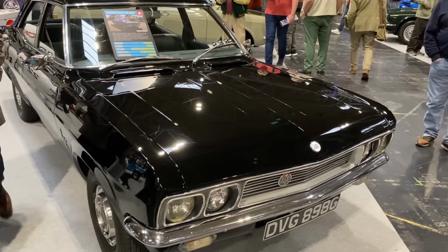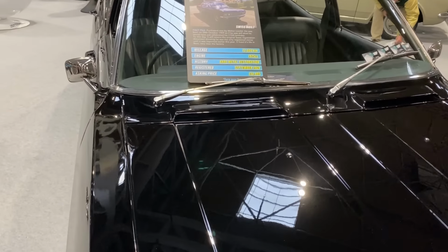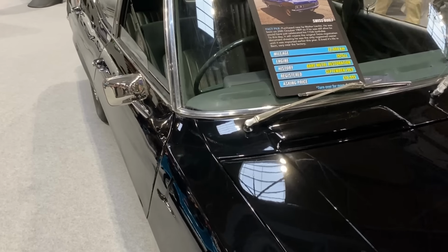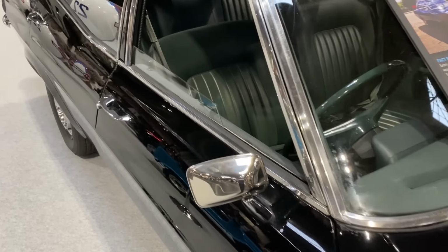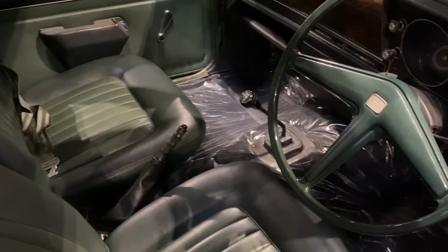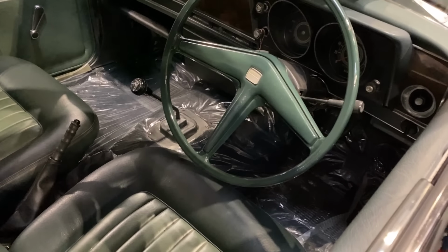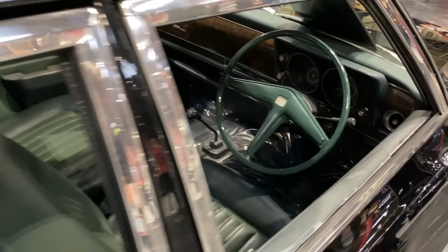So another beautiful Swiss car. The Swiss do look after their cars, and this is a Swiss-owned and built Vauxhall Victor FD, right-hand drive. It is in black. The interior is lovely. I think it's even still got plastic on the floor. My word, that one is beautiful.